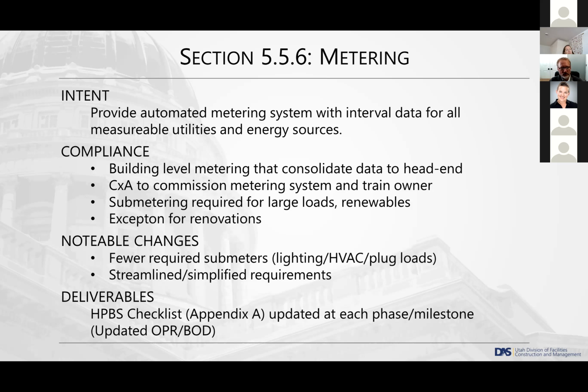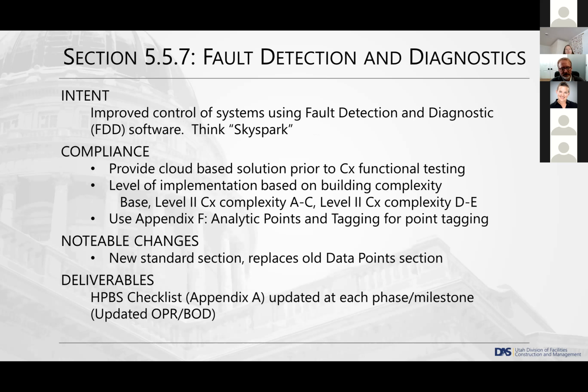And then related and moving on, the next section is fault detection and diagnostics. And here this kind of takes the place of the section in the old standard that was data points. We still have those data points in an appendix, and that kind of reviews and goes over what we expect in that area. But the actual standard here really talks about analytics. And I wrote in here, think SkySpark. I mean, that's how I think of this.